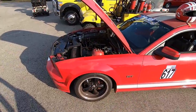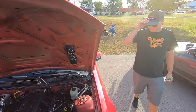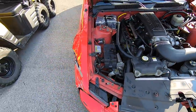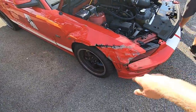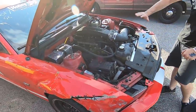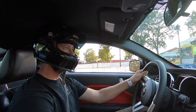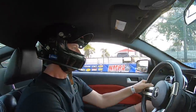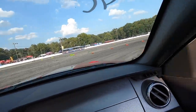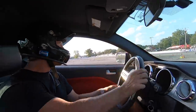Hey guys, this nice fella said I could drive his Mustang. What'd you go, a 37? You went a 37 in it? 36.5. Dude, that's so fast. Hey, you bogged into something over here, huh? Oh, yeah. A couple things on the back. It's like 5 years ago. It's just a beater race car. Cool, dude. Well, let's go for a rip. Ready? Oh, you got all the grip. So much more grip.